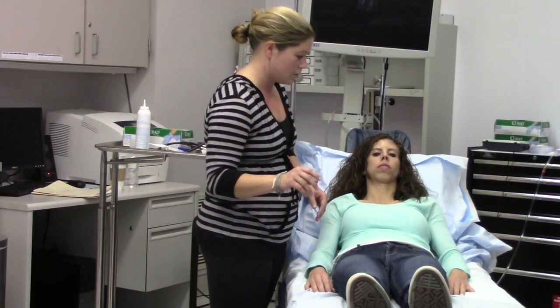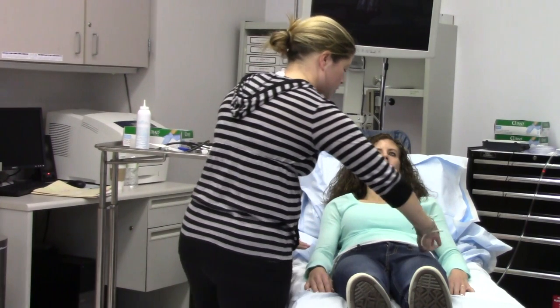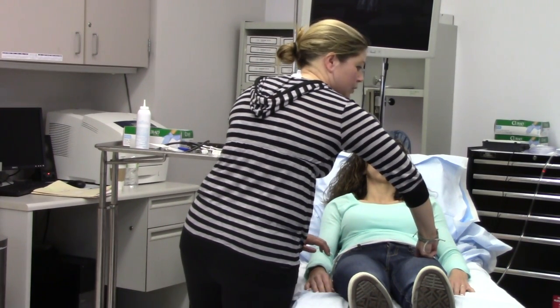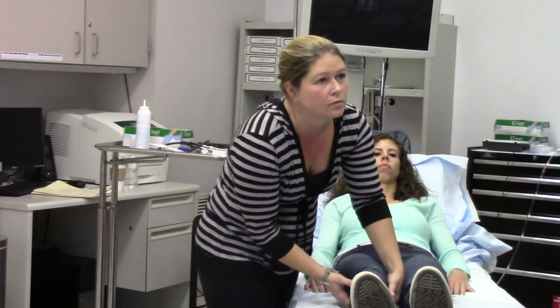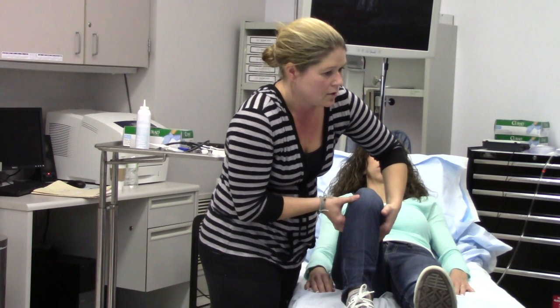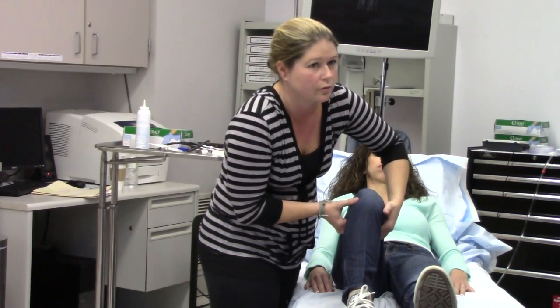And then we're going to do your femoral, which will be down in here. Strong, regular, 2+. I'm doing your popliteal. I'm going to just slightly bend your knee and kind of force my fingers in. 2+. It's hard to feel. It might be 1+, strong and regular.